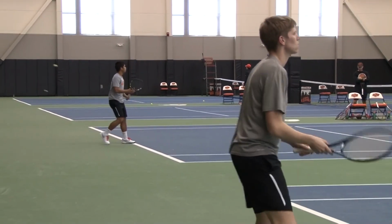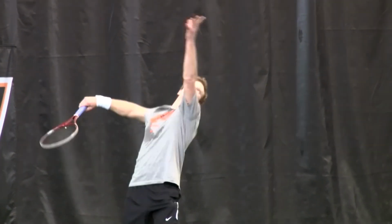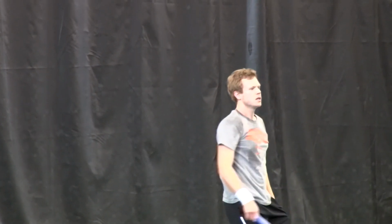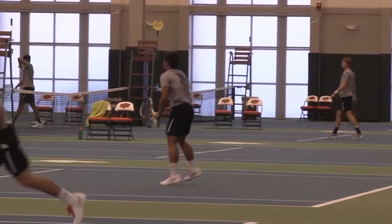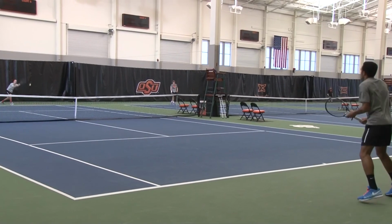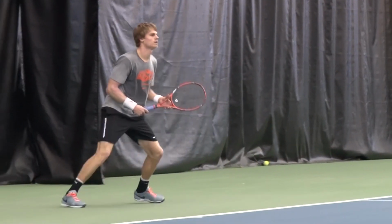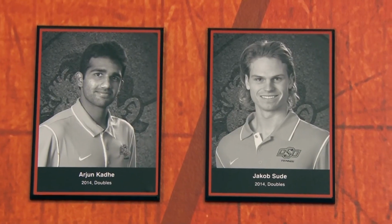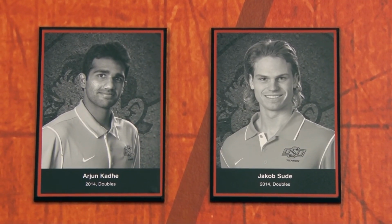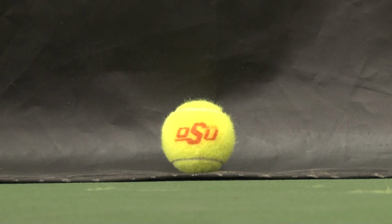The men's team has had a more difficult time winning prior to last year. Between 2010 and 2013, the Cowboys failed to win a Big 12 match in the regular season. OSU bounced back in 2014, making it as high as 15 in the ITA team rankings. Last year, senior Jacob Sood reached 61st in the ITA singles rankings and 14 in the doubles rankings, paired with Arjun Kadi. Sood says the difference between the years is substantial.